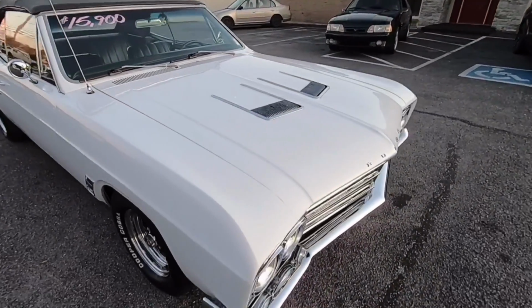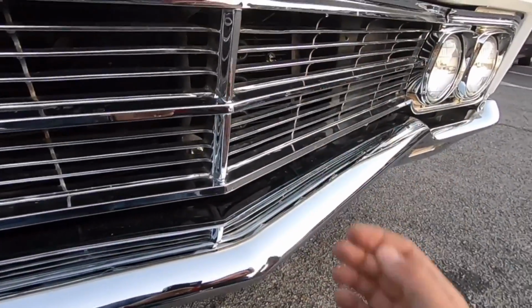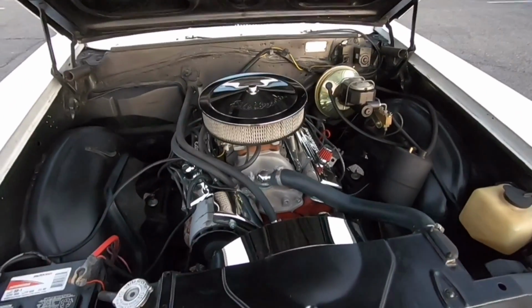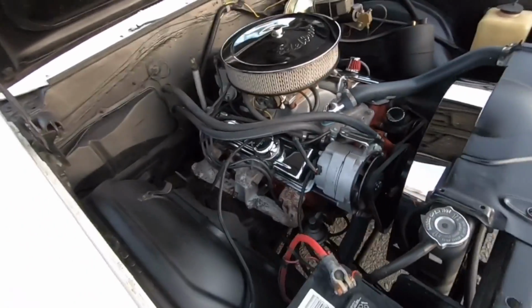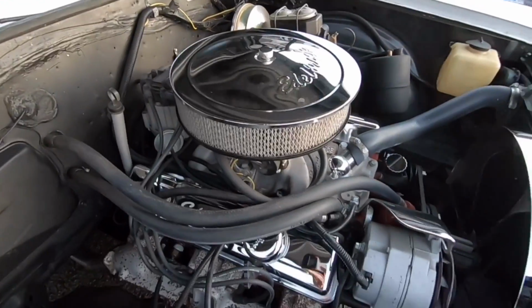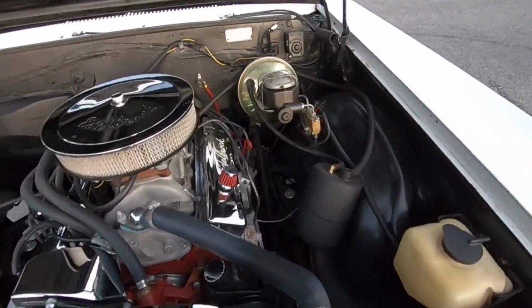Go ahead, pop the hood here. Let you check it out. There we go. It looks pretty under the hood. Chrome valve covers, chrome fan shroud, and air cleaner. It's got power steering, front disc brakes.